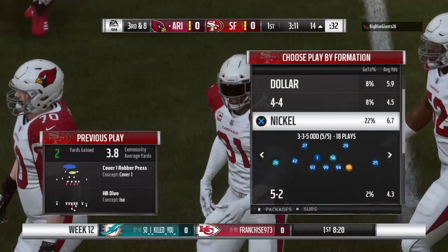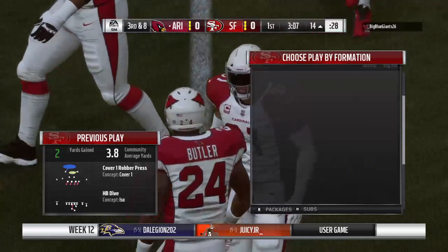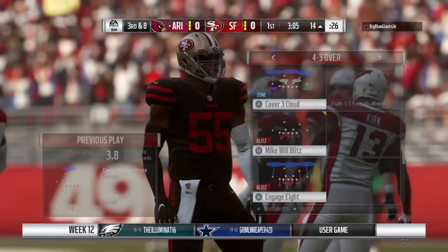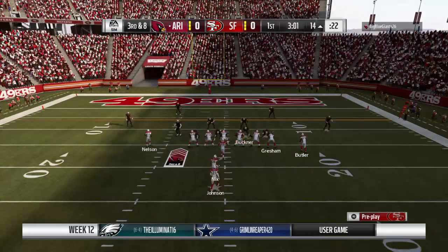Well, that call makes sense because they've been throwing it well on this drive, and once again they show passing formation, showing the shotgun. Then they ran out of it. That's a nice play by them defensively, though, to hold it to a short game. 8th play of this opening drive coming up. This is 3rd down.